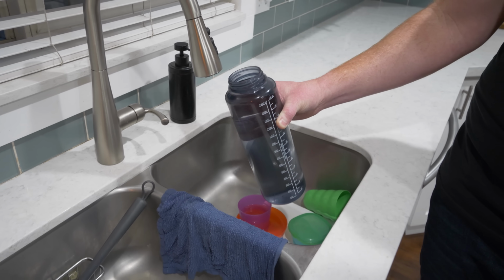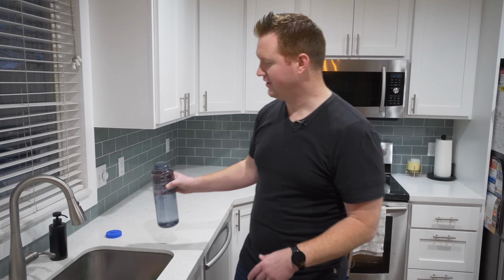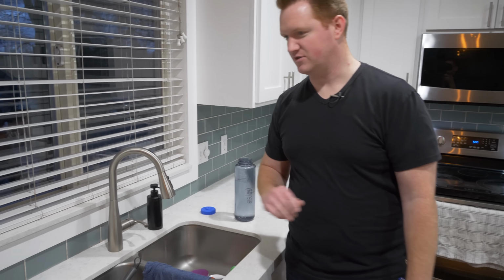And so there it turned off without me having to touch or do anything. It was automatically able to dispense the water, and it was the perfect amount. The sensor right here, I can just wave and easily turn on and off the sensor as well.